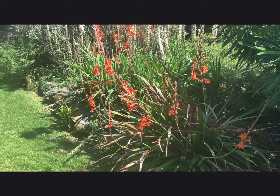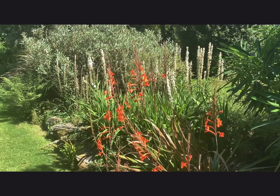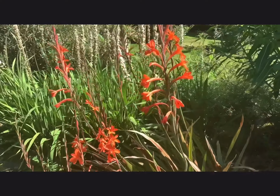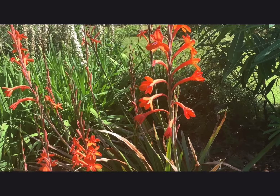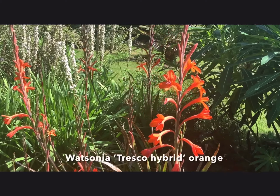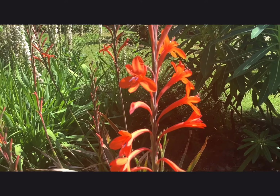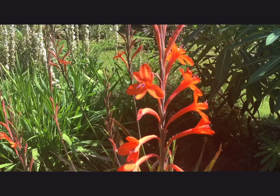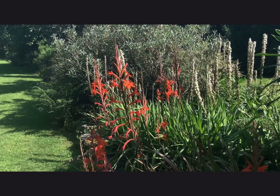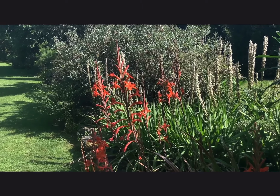And here we come across another group of Watsonias. These ones are a good deep orange. I think these are definitely Tresco hybrids. This is showing again the characteristic blue anthers. Well, there is a story associated with this clump of Watsonias, which I'm rather embarrassed to tell you, but I will anyway.